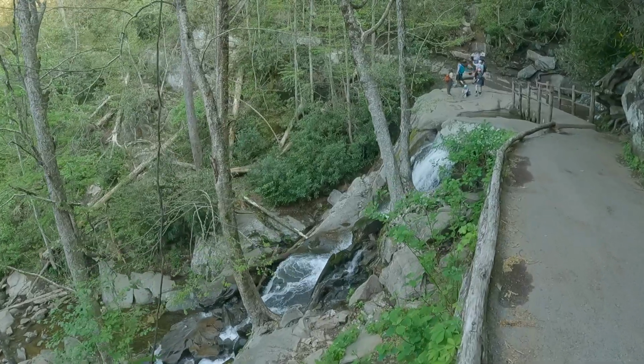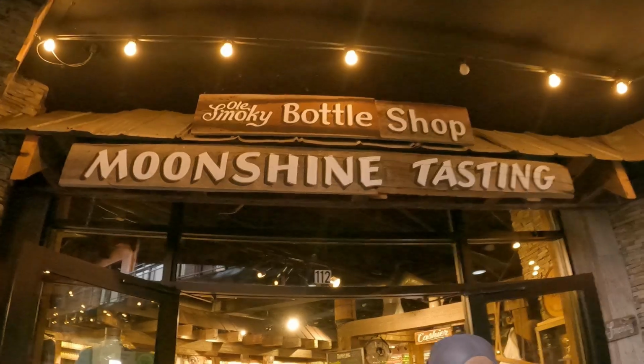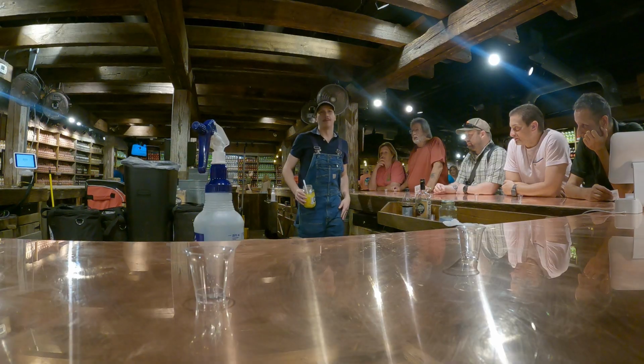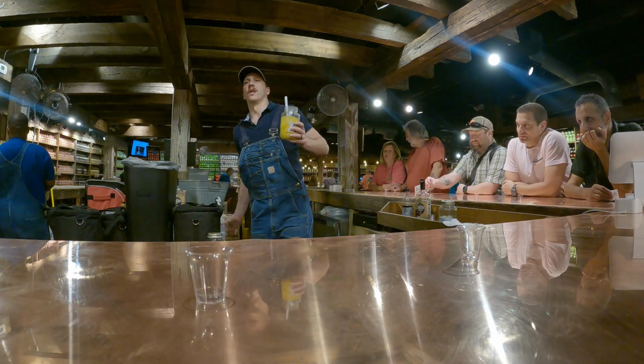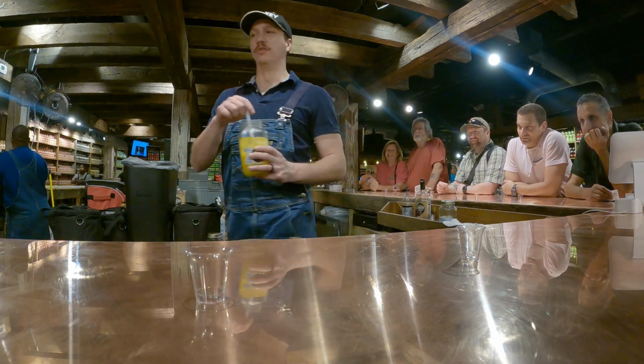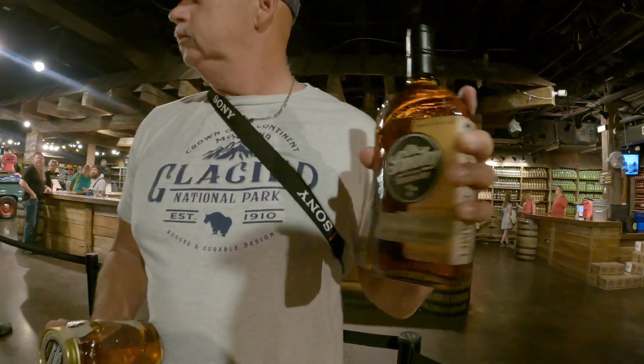Got to see bears. Smoky Mountains. What? Smoky Mountains. We got our 40 proof moonshine soaked pineapples, y'all. It's the hors d'oeuvre that'll make you swerve. It'll make the liver quiver. This is an example of when in Rome.